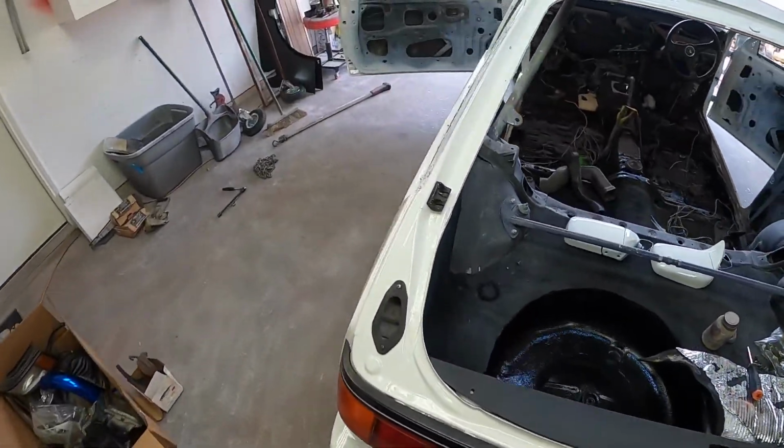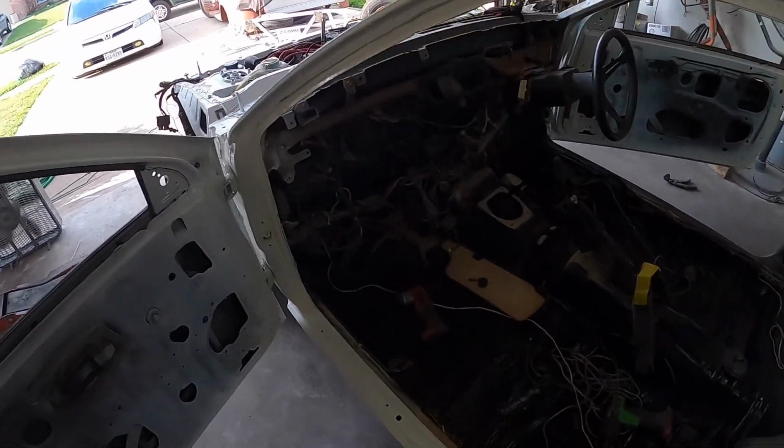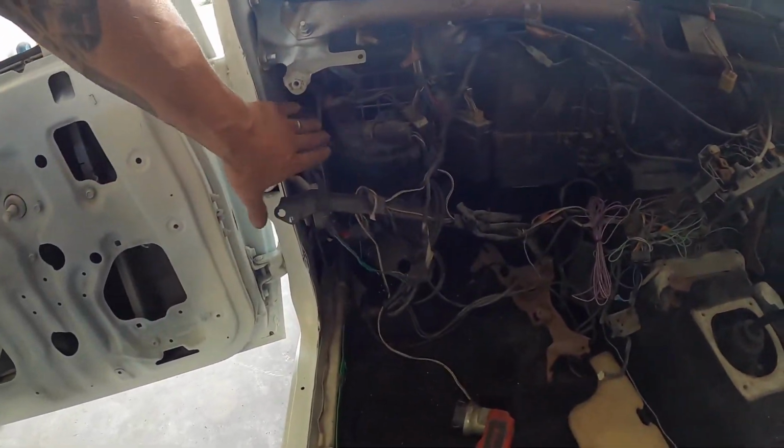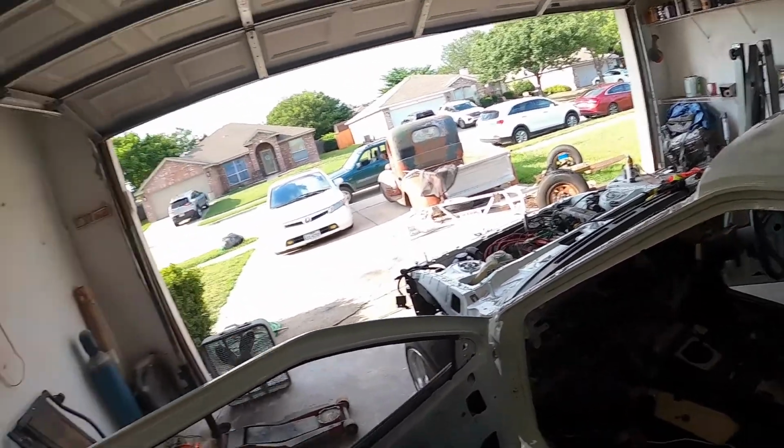All right, y'all, we are back. Been kicking butt on this thing, just cruising right along. Right now we're working on cleaning up some of this wiring, getting it plugged into the engine control module, the fuse box, and then getting some stuff plugged in over on that side.